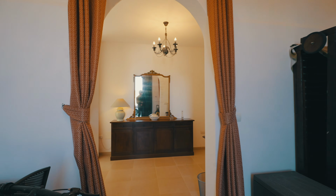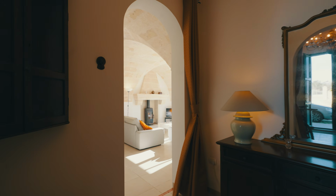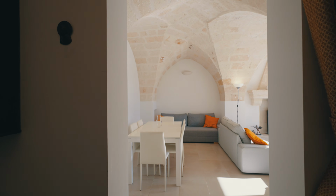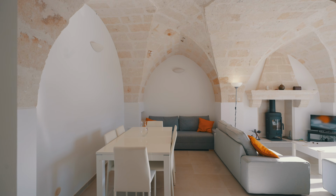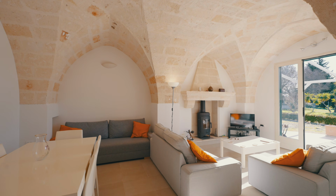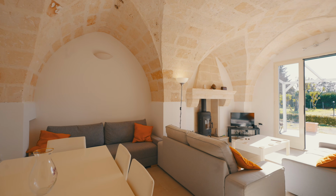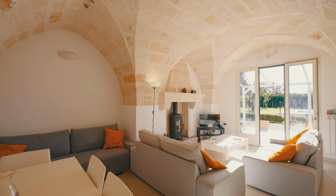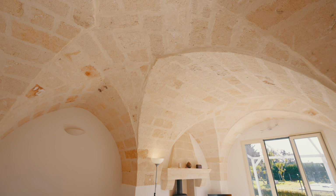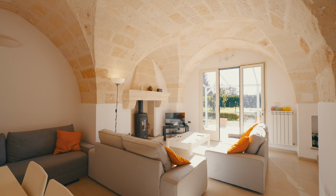So heading through here, this is kind of a hallway area. And that's a door to the right, which leads to the second bathroom, which we'll get to in a bit. And this leads us into the living area. So this is the main sitting room. You have the living room with a dining area and the sliding doors, which look out onto the gardens into the back. Very aesthetically pleasing with the white walls and the revealed stone along the ceilings. Just beautiful geometry of arches. Gothic arches crossing that ceiling there. I love it.